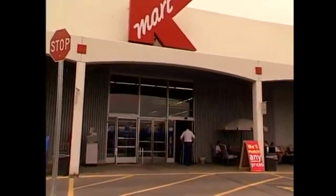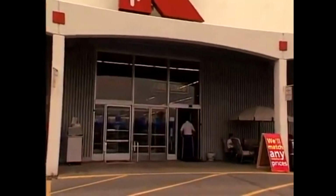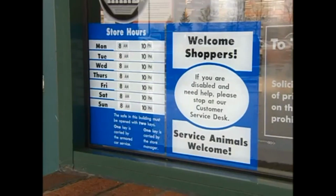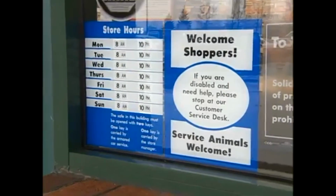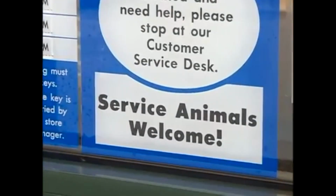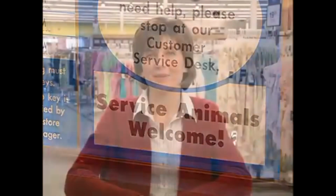Each day, customers with disabilities enter our stores to shop. That's why this sign is posted right next to the front door. It lets customers know that if they are disabled and in need of assistance, all they have to do is come to the service desk and ask. It also lets customers who use service animals know that the animals are welcome in the store.